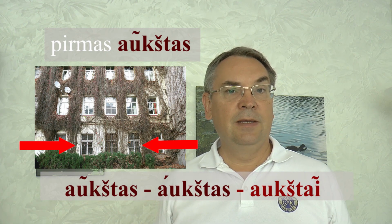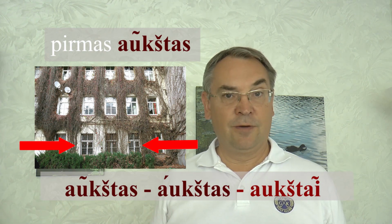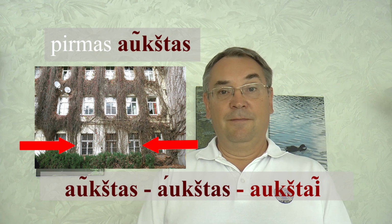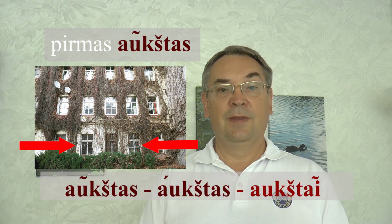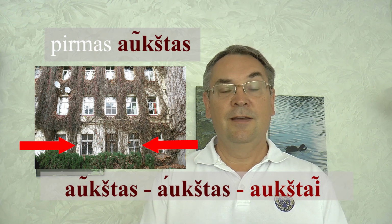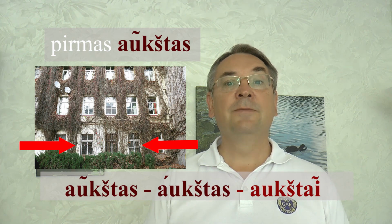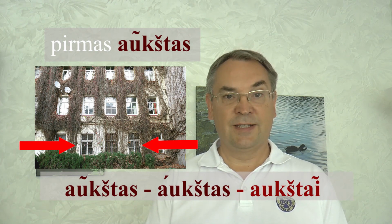And in English it's the first floor, right? And in French it's the same. Rez-de-chaussée, it's the ground floor. In Lithuanian it's the first floor, pirmas aukštas.